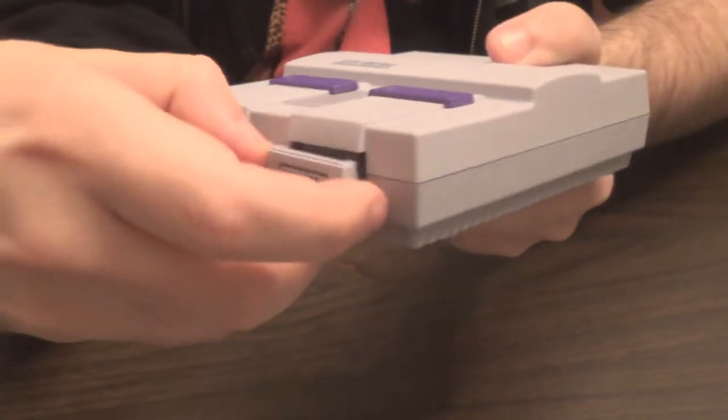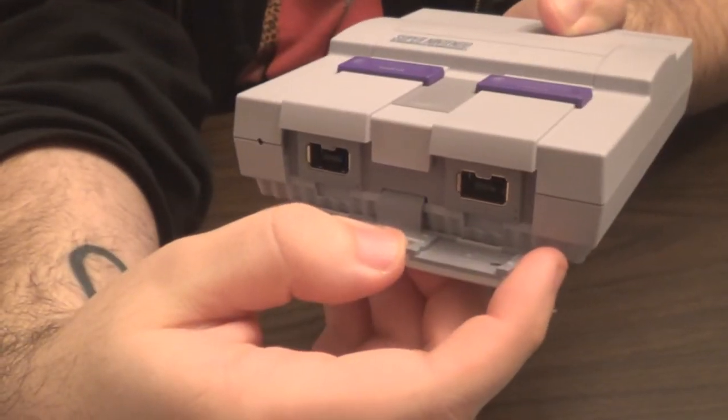So you may be asking yourself where you put the controllers. Well, if you go to the front, wherever it may be, I don't know how to do this yet. I don't want to break it. Ah, there it is. If you take these little divots and go like that, it comes right out. Oh wow. Clever. So that's pretty much all it is right there.